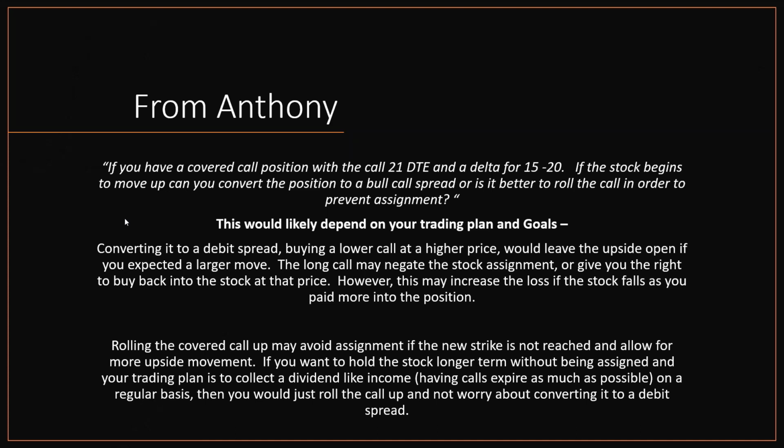Anthony asks, if you have a covered call position with a call 21 days to expiration, a delta of 15 to 20, that means you're going out of the money. He's likely hoping that the call is going to expire worthless. He's going to keep the stock, trying to create a dividend-like income every 21 days against the position to lower the cost basis of the stock, with only a small probability of being assigned.